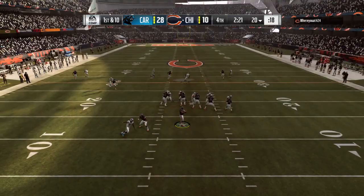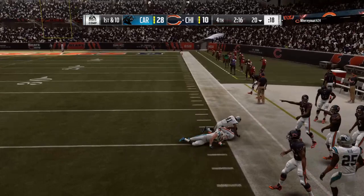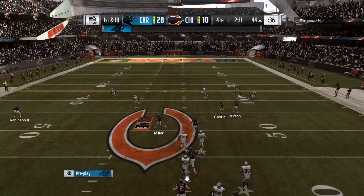He's got his man in the crossing route. And they're going to have this across midfield and inside the 45. That one goes for 36 yards.